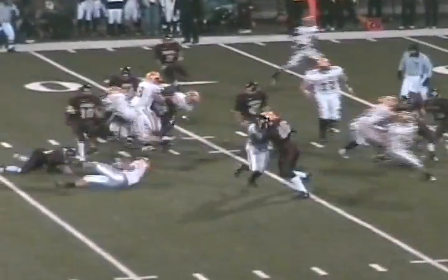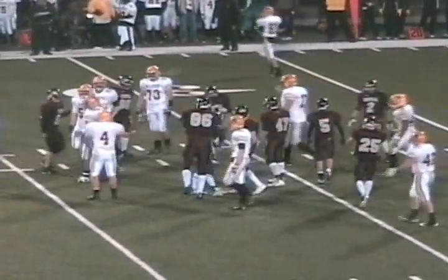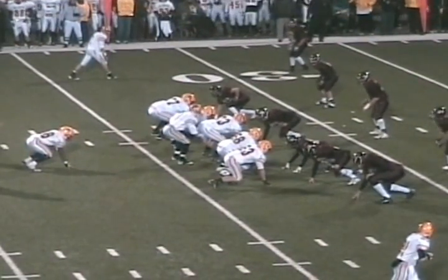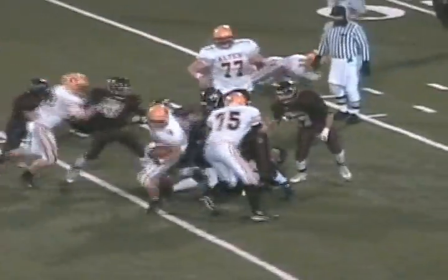Here's Boucher faking once, giving to Borland. He's cut down at the 34, maybe a loss of a yard or 2 on that play. The winner will move into the state championship game in Division 4 next Friday in Canton, Ohio. 2nd down and 11. Here is Boucher faking once, giving back to Borland. Borland over the right side, spinning away in Comet territory at the 25. Borland 20-yard line. Chris Borland knocked out of bounds. Oh, he's still on his feet at the 15.